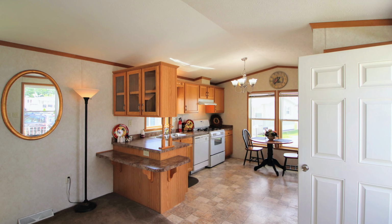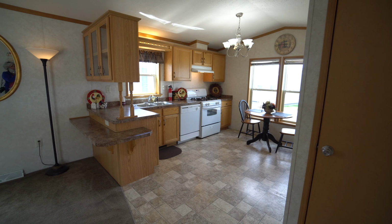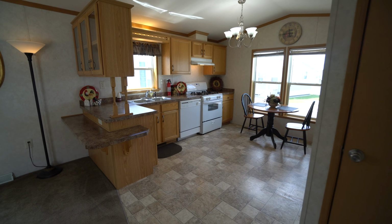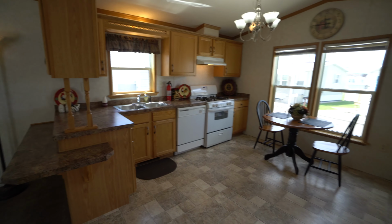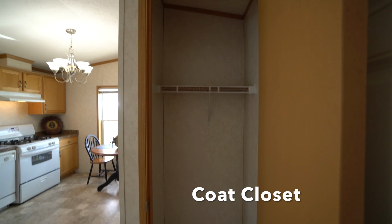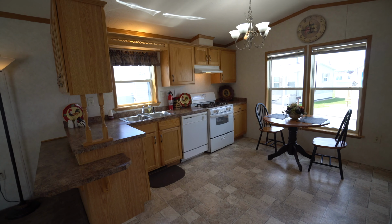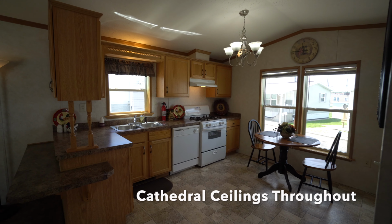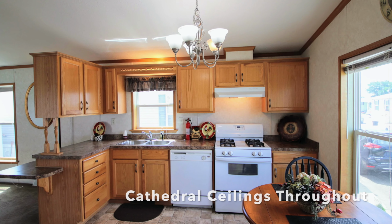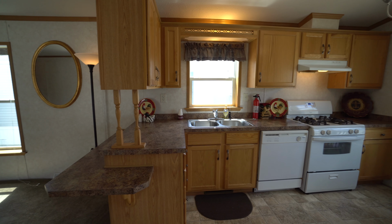So now let's take a look at the kitchen. The front door is open, brings in a lot of light. This is a really wonderful kitchen. It's vinyl flooring. It's got a fabulous countertop there that's regular size seating. Here is the guest closet, or coat closet, right behind the front door. That's very convenient. And oh, it's called cathedral ceiling. So there you have the beautiful chandelier and the view of the kitchen.